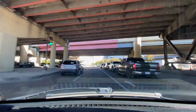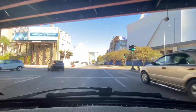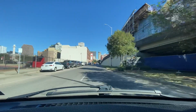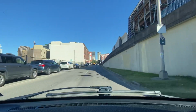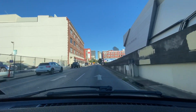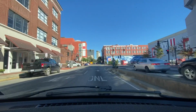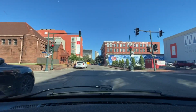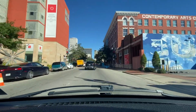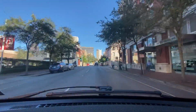We got those tents on my right. We got another sign on my right that reads, "Welcome to New Orleans downtown." All right, we got a green light. We got the U.S. Park Ranger on our left-hand side. We got that beautiful mural on my right-hand side that says Justice. Ogden Museum of Southern Art on our left. We got rental bikes on my right called the Blue Bikes.